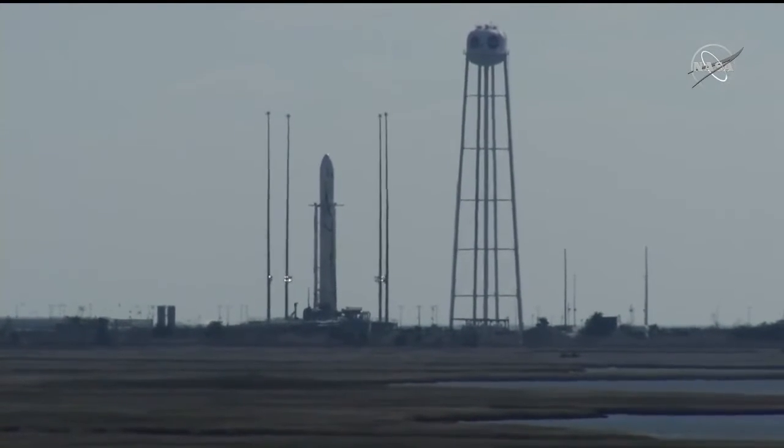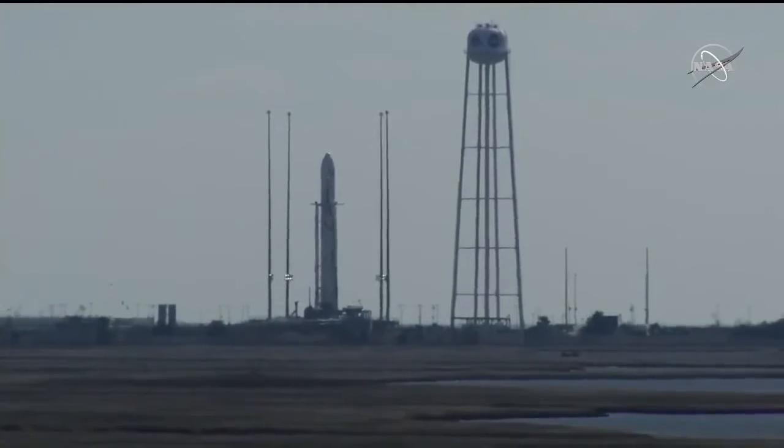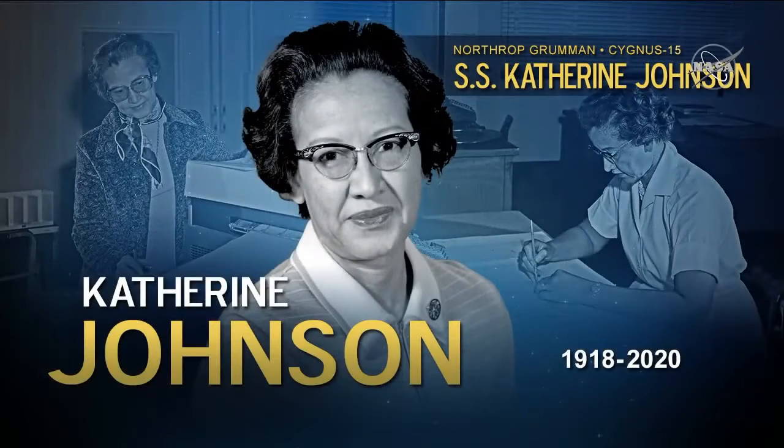Northrop Grumman CRS-15 mission is named the SS Katherine Johnson. Northrop Grumman named the CRS-15 after the NASA mathematician, a black woman who time and again broke through the barriers of gender and race. It is a company tradition to name each Cygnus spacecraft after an individual who has played a pivotal role in human spaceflight.